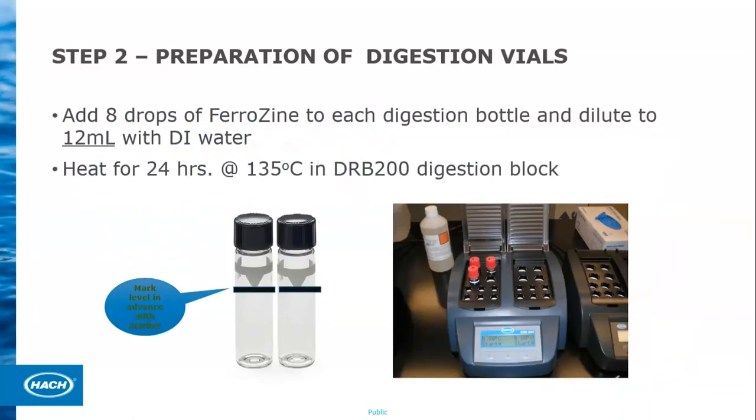The digestion vials that you're going to use for your sample need to be prepared, and they only need to be prepared one time. So the first time you use them, these are 20 mil cells. They're designed for digestion. So we fill them up to 12 mils, add 8 drops of ferrazine, and then we heat it overnight, basically 24 hours at 135 degrees C, and that will get rid of all the iron.